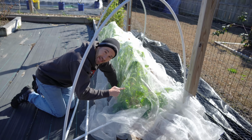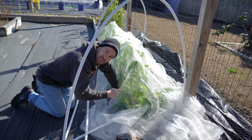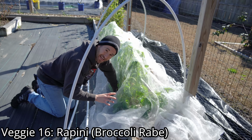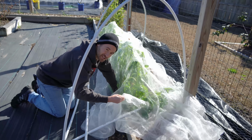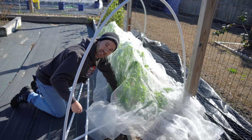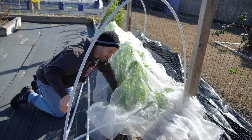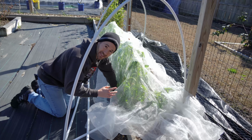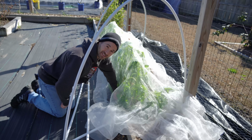Then in this bed right here, I have more Marvel of Four Seasons lettuce and rapini, also known as broccoli rabe. Now, I did not have any frost covers to cover them with, so I used this insect netting that was here and then put this old hoop house structure on it just to weigh it down. So this is not a real cover, it's just the best I can do. So let's pull this off and see what we're looking at.